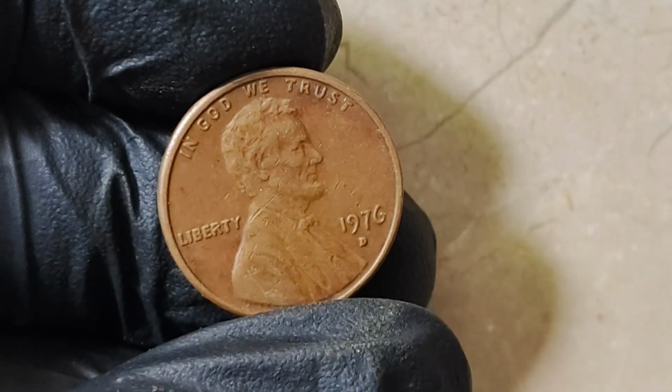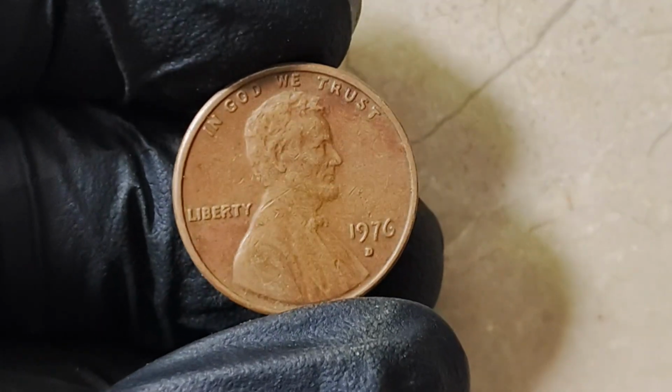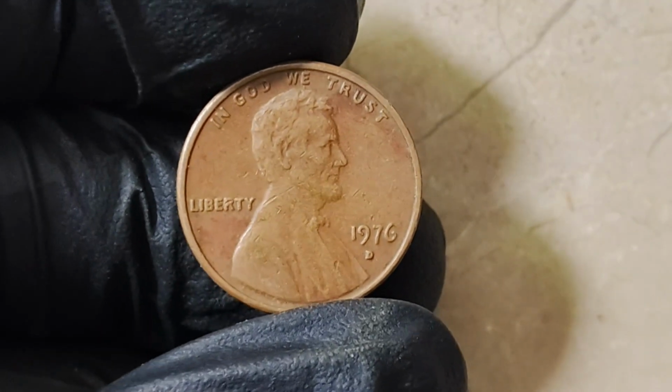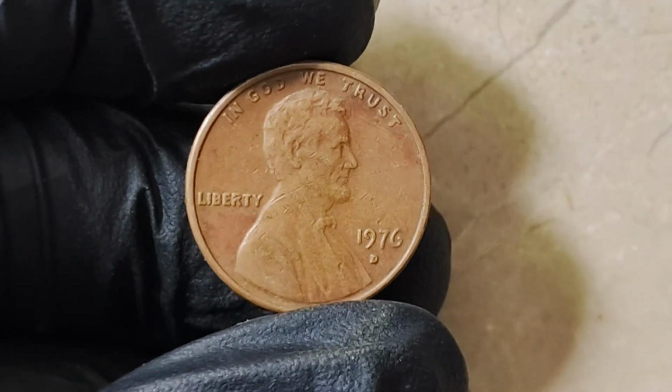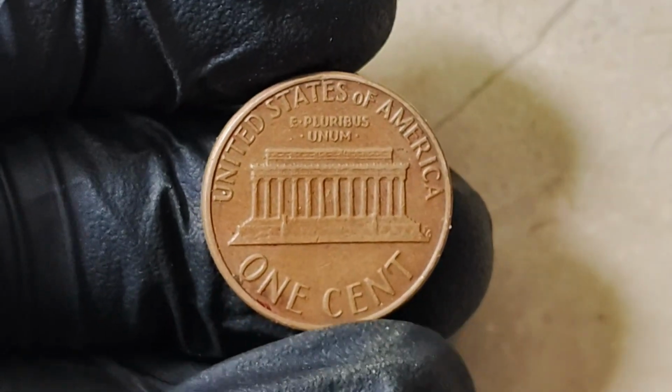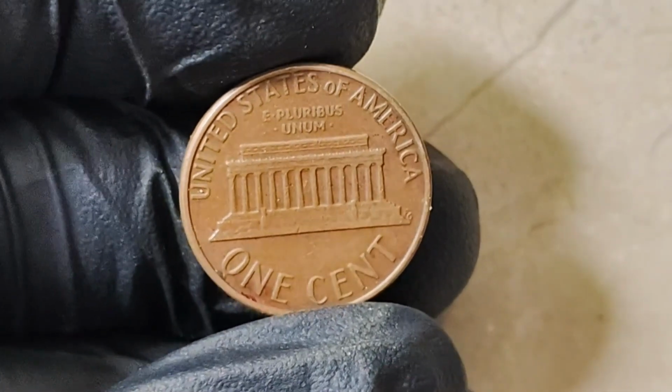Lincoln's face looked different. Warped, almost like it was melting. At first, he thought it was damaged, but something told him not to throw it away. It turned into one of the most astonishing discoveries in U.S. coin history. He took it to a local coin dealer. The dealer's hands shook as he held it under a magnifier. Then came the words every collector dreams of hearing: "This might be a $1 million penny."